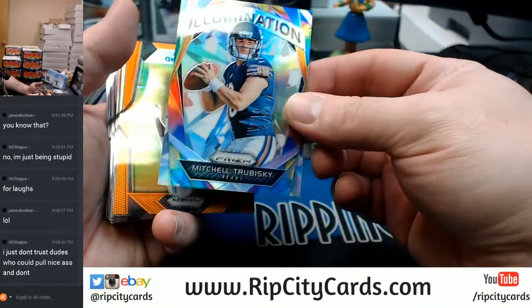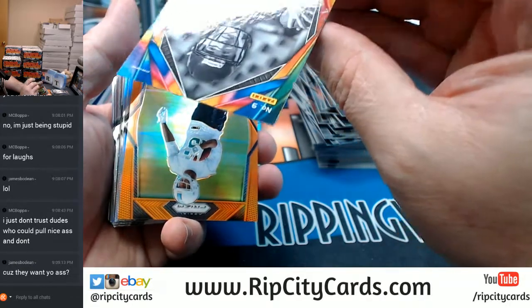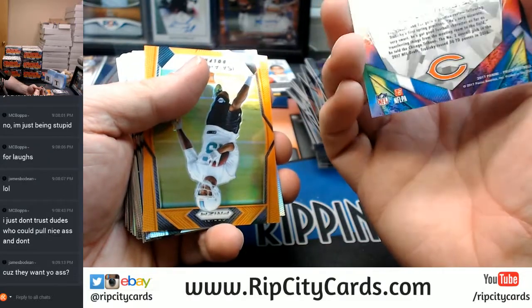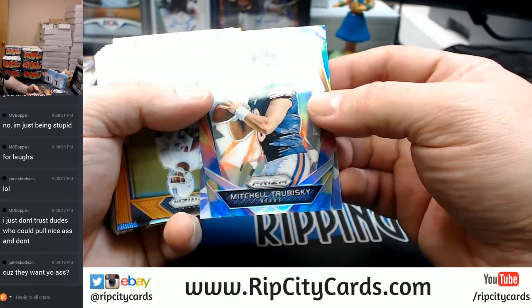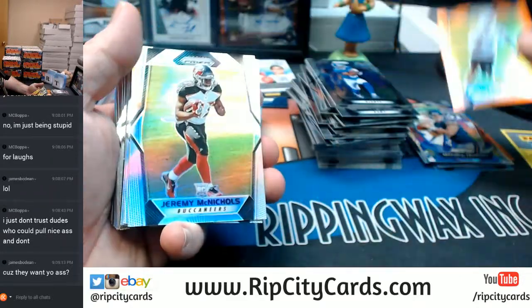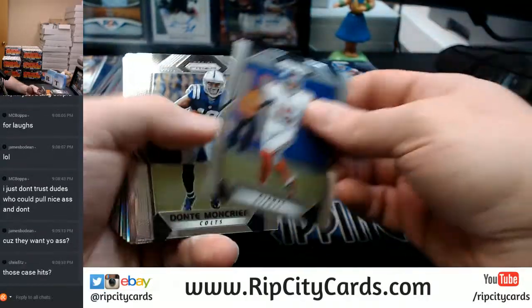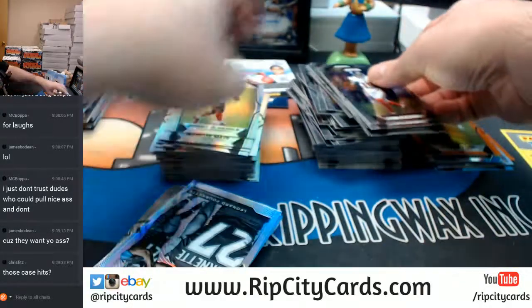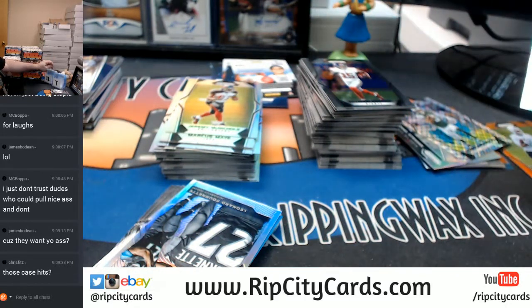A Trubisky Illumina. I haven't seen. I swear I hadn't seen one of those. Not numbered. But I had not seen like one of the crazy colored illumination ones. Isaiah Ford Dolphins to 275. You know, it's probably, let's at the very least sleeve it.